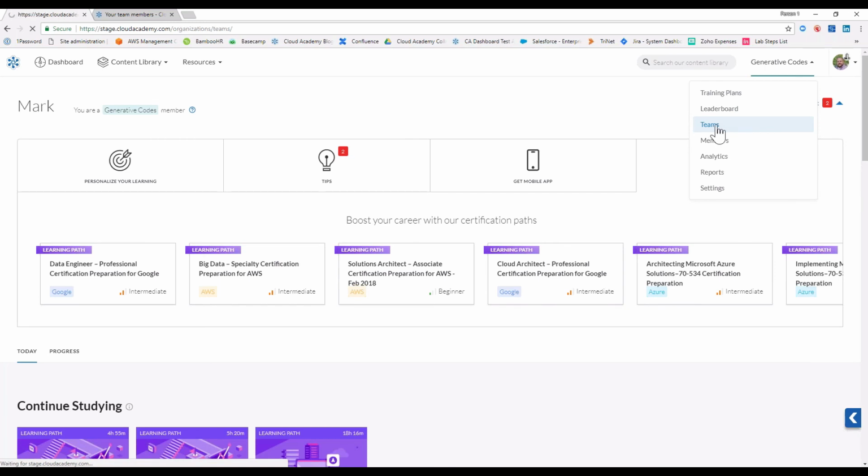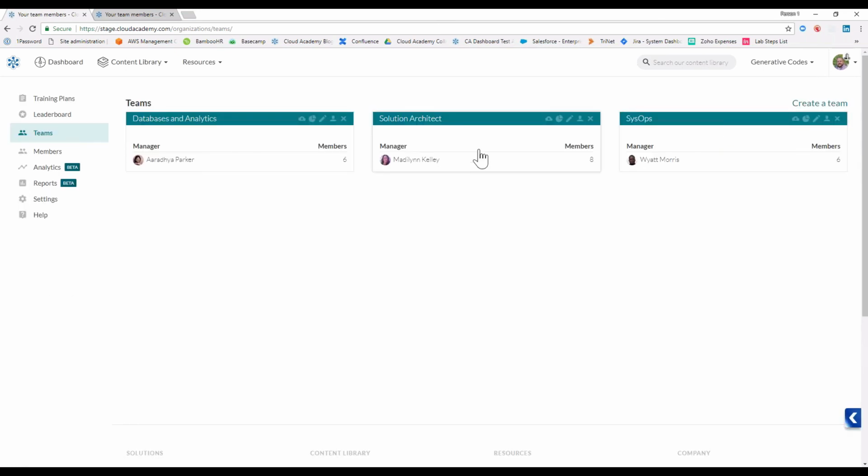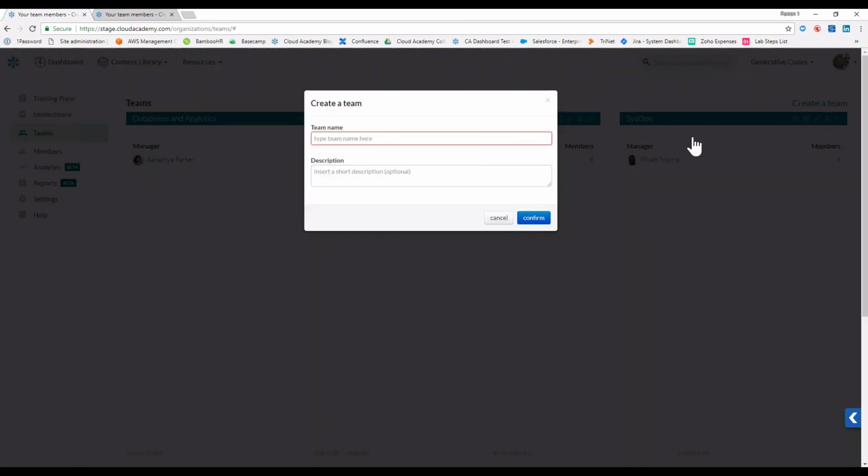Be mindful, this is a staging environment, so some things are a little slow sometimes. I'm hoping that we've got the perfect storm and things will work out great here, and we won't have any slow areas. So we'll call this team the developers.